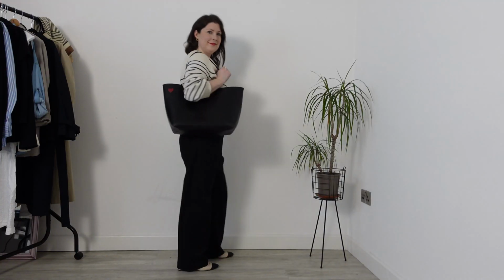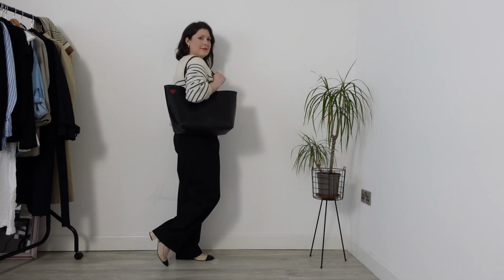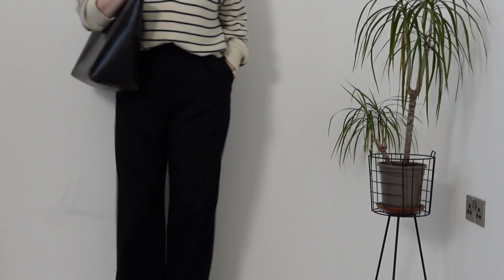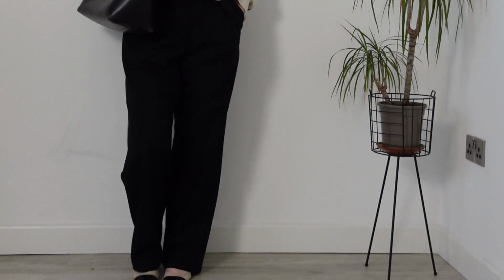They're a beautiful trouser and I love that they fall quite long on my leg. So I've styled them here with my two-tone pumps. I think they look absolutely beautiful with this shoe.